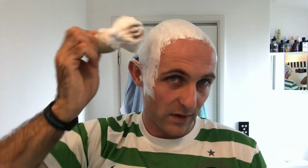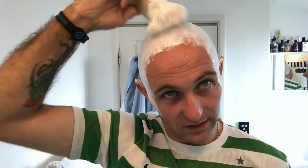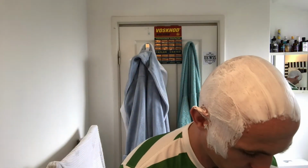Because I'm just going directly against the grain, I've got no real hair growth, so I don't need a massively thick lather. This is thick, I tell you, this is a thick lather. But it doesn't need to be like a voluptuous thick lather on the head. You can see, that's a good thick layer of soap there. Way more than what you need.